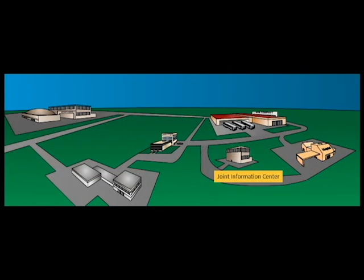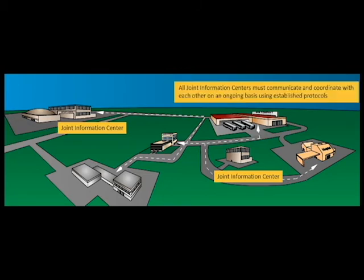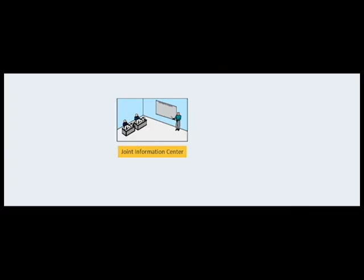The Joint Information Center should be established in a central location where information can be coordinated across jurisdictions and among all responding agencies and organizations. Although a single location is ideal, the Joint Information System should be flexible enough to accommodate multiple Joint Information Centers when the circumstances dictate. All Joint Information Centers must communicate and coordinate with each other on an ongoing basis using established protocols. A typical Joint Information Center organization includes research, media, and logistic teams. A jurisdictional press secretary and liaison are commonly used.